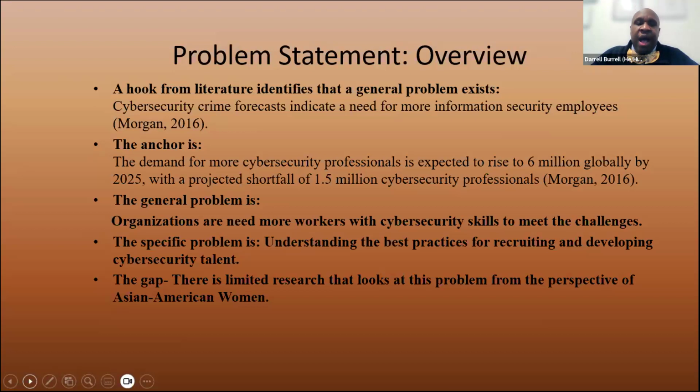Then I write the general problem: organizations need more workers with cybersecurity skills to meet the challenge. The specific problem is understanding best practices for recruiting and developing cybersecurity talent. And I want to focus on Asian American women. So I might say developing Asian American women talent. There is limited research that looks at this problem from the perspective of Asian American women. That's a problem statement right there.